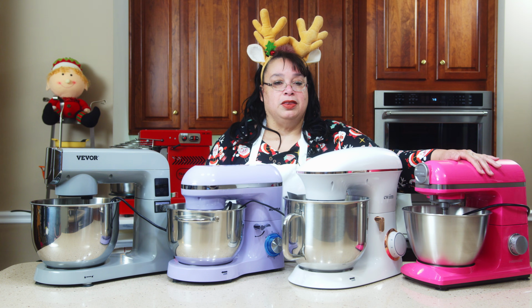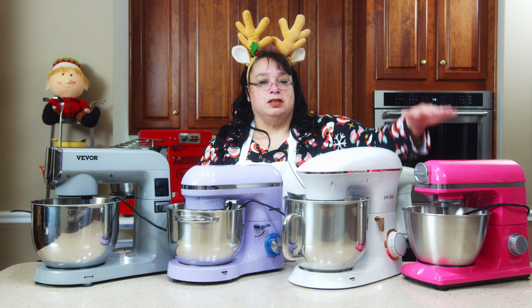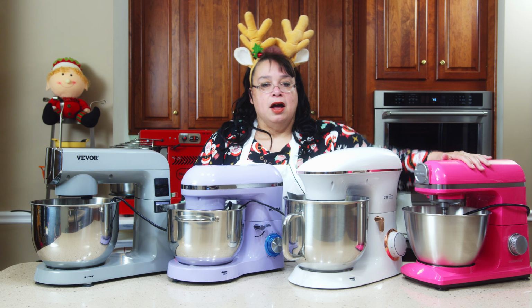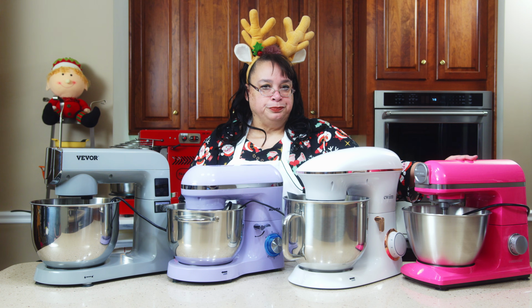If you find one of these, this is Scrappy Doo. This mixer performed very well. It's an all-metal mixer down around the $100 price range, and you can't beat that, right?